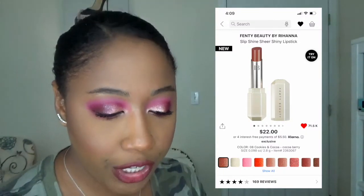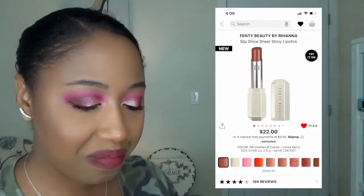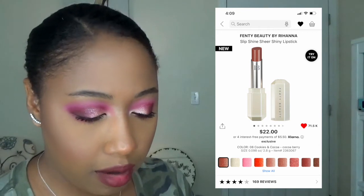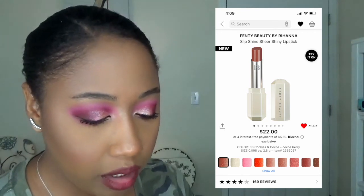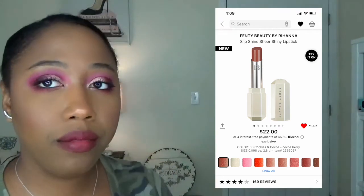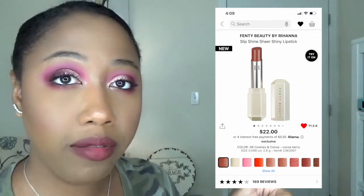And y'all, we have made it to the last item, which is also fairly new and from Fenty Beauty. And this is the Slip Shine Sheer Shiny Lipstick. Say that 3 times fast. It's hard, don't do it. But these are $22. They come in a variety of different shades. The one I'm actually looking at is number 8 Cookies and Cocoa, which is a cocoa berry shade. I love brown tones as far as lips go, and I think this would be perfect for every day.